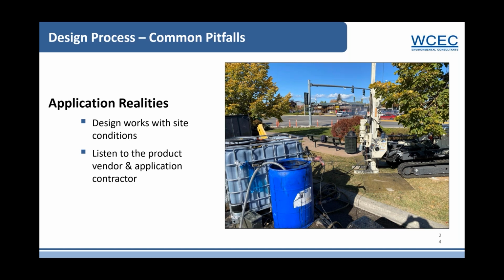Make sure that you consider that there's an application reality. Is your injection strategy implementable at your site? And again, listen to the product vendors and the application contractors, the folks who do this every day, and work with the realities of injecting product into the subsurface.